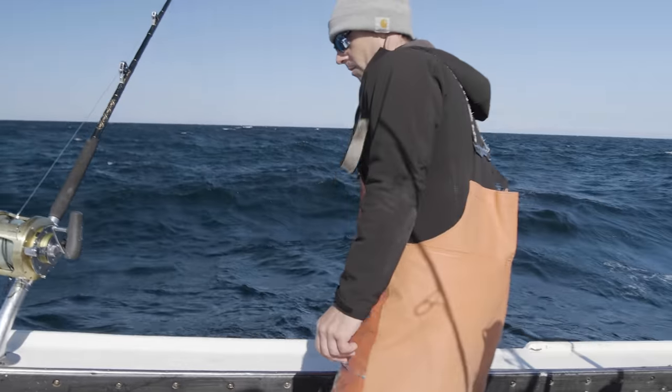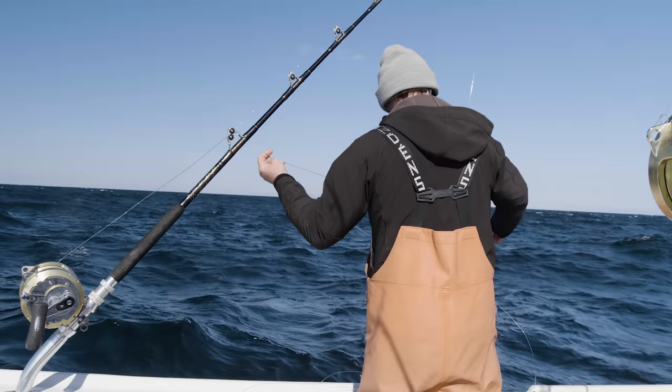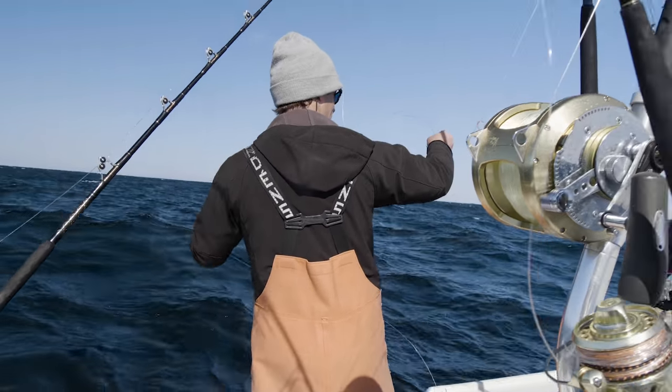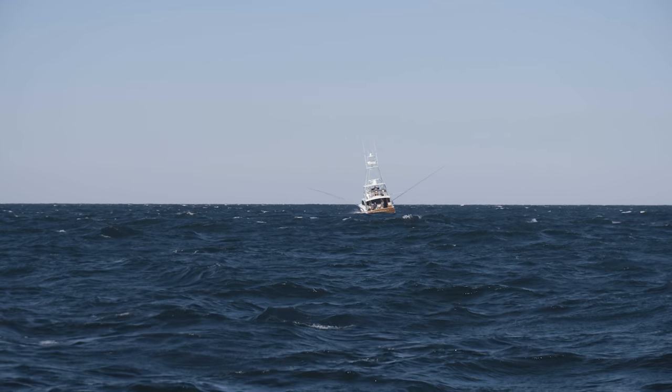All of our baits get bit within minutes of setting them out. Most of the time, it's a shark mangling the bait fish or slicing the leader, but just often enough, it's a giant bluefin tuna.